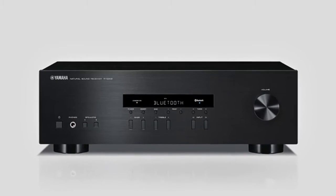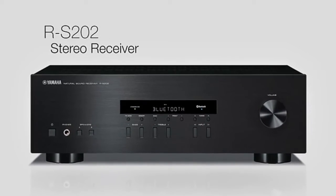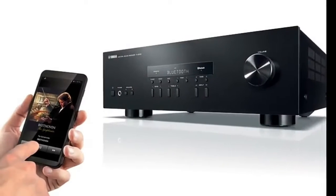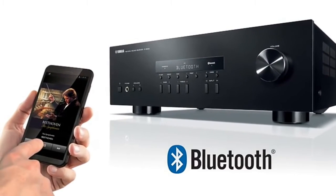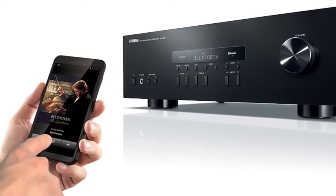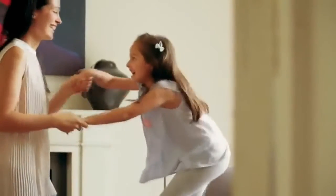Classic Yamaha design meets new audio technology with the RS202 stereo receiver. Enjoy the sound performance expected from Yamaha, now with the convenience of Bluetooth pairing. Play all of your popular music streaming services from smartphones and tablets, and rest assured that this stereo receiver will offer countless hours of musical enjoyment.